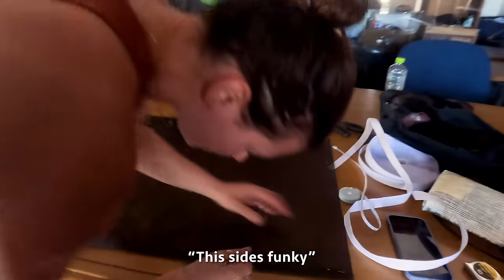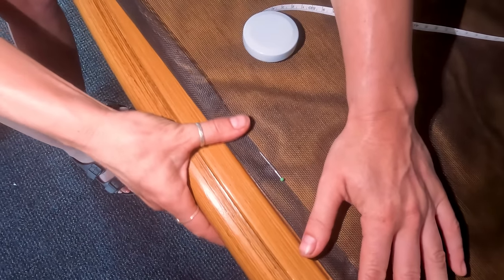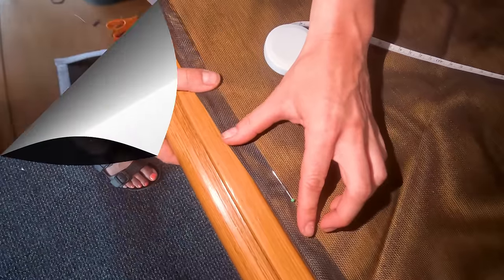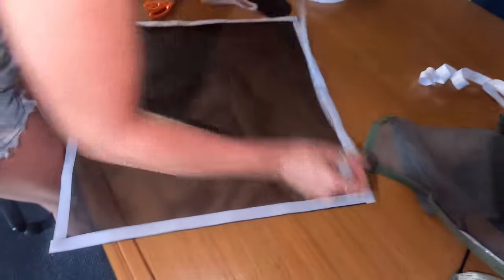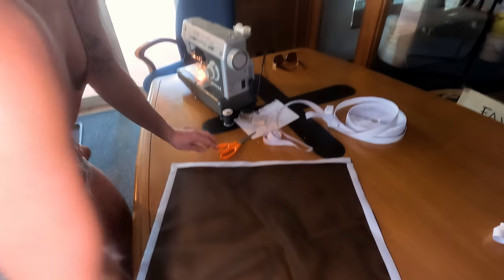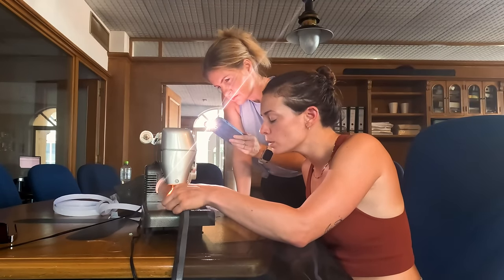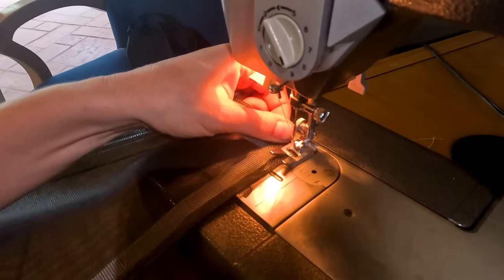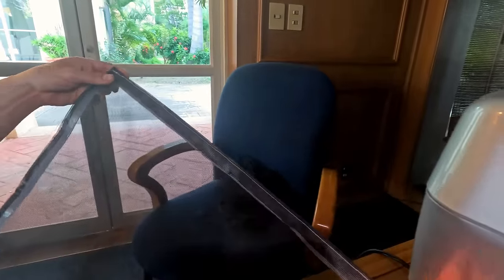This side's funky. So Allie came to help me because I struggled. And now we are gonna just double check my measurements. Okay, got the Velcro on now. Cut once. Yeah. Look how pretty that turned out. Except for that one little funky place. That looks really good.